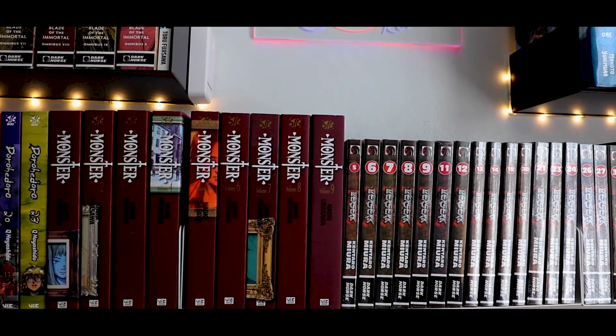There are 9 volumes in Monster in its entirety, so if you're looking for Monster and you don't know which one is the final volume, 9 would be the final volume. Okay, so it's actually not that big of a series to collect. Nonetheless, I highly recommend the manga if you can track them down.